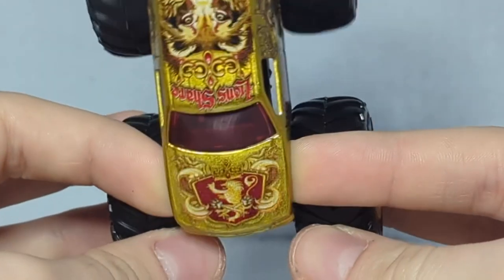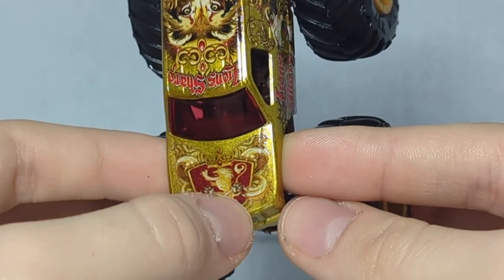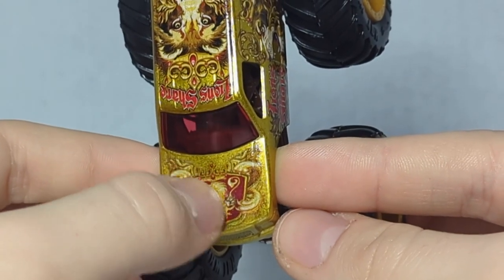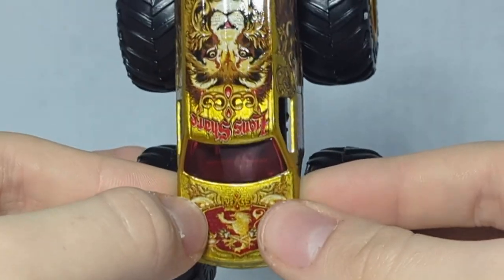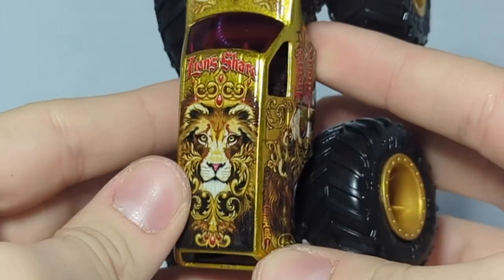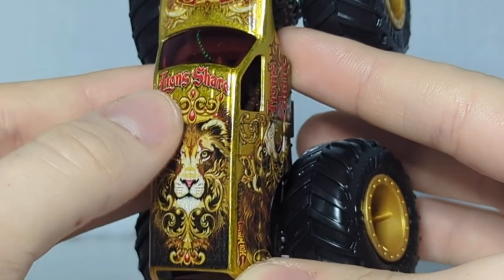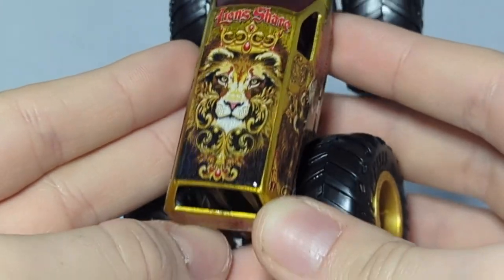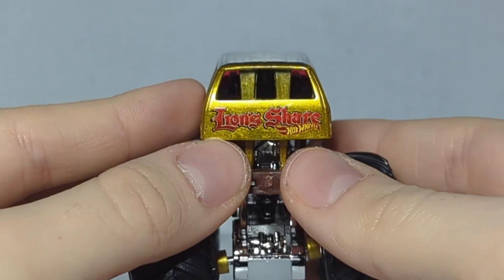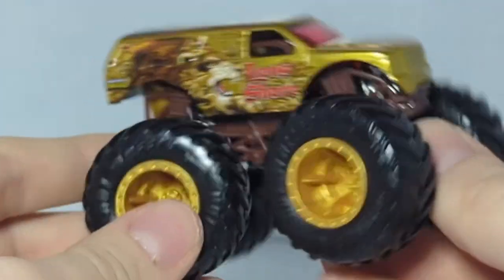Not on the grill. The hood has this coat of arms right here, almost like a shield with the lion, the cross paw prints, the crown, all the different details there. And then like Gravedigger, we got this really cool roof wrap up here. Lion's Share, you got the lion, all the little details with the crown and the gold looks amazing. And then on the back end, it says Lion's Share Hot Wheels. And we got that sparkly gold all over the truck.